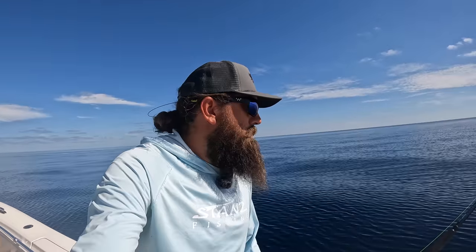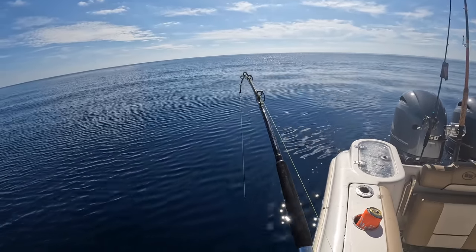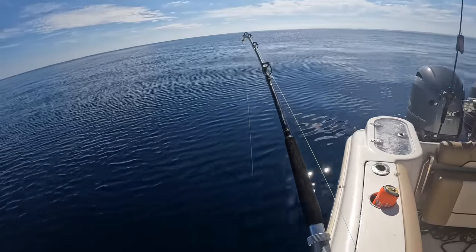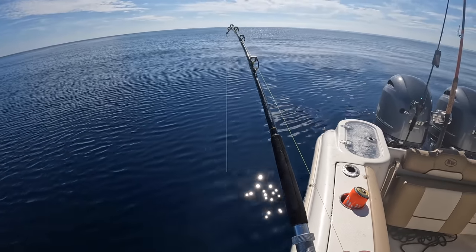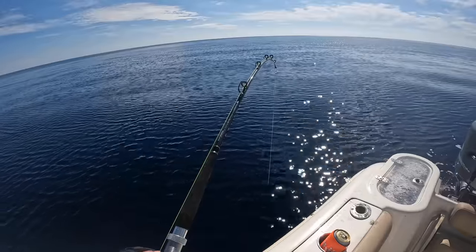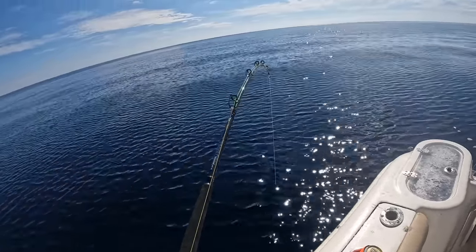All right, guys, back on bottom again. We're gonna crank up just a hair, get this weight out of the mud. Right there. Let it bounce for a second. We'll leave it here for a minute. If we don't get a bite, we'll drop it back down. Just kind of do that same thing. Drop it, pick it up, drop it, pick it up. Oh, oh. There it is. Got him.